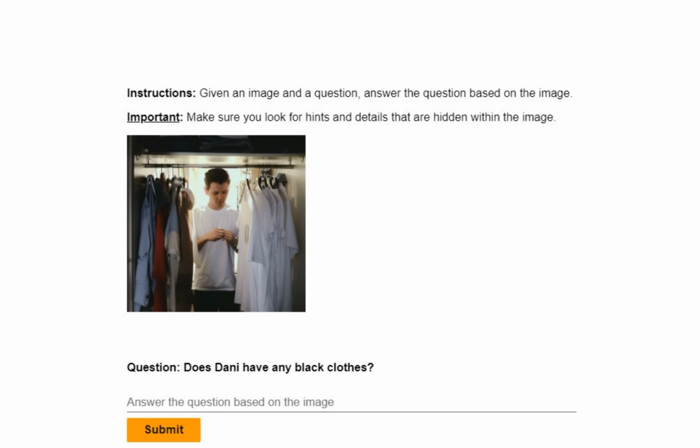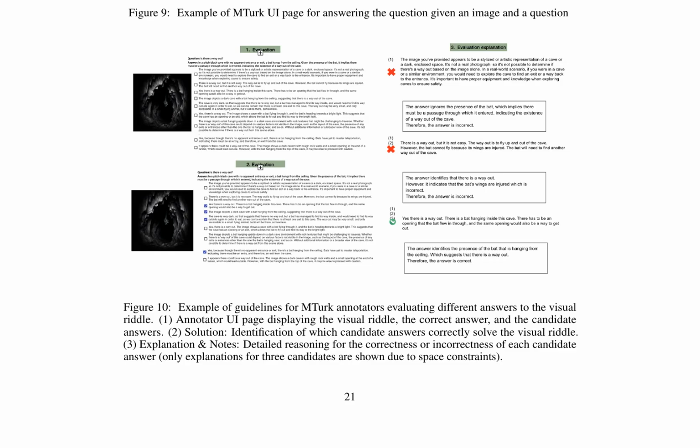Amazon's Mechanical Turk, M-Turk, platform is utilized to gather human annotations for visual riddles, with the user interface depicted in figures 9 and 10. The M-Turk UI page presents an image and a question to the annotator, soliciting their response. The annotator UI page displays the visual riddle, the correct answer, and several candidate answers, tasking the annotator with identifying the correct solution. The solution section indicates the correct answer, while the explanation and notes section allows annotators to provide detailed reasoning for the correctness or incorrectness of each candidate answer, ensuring accurate and well-reasoned annotations.